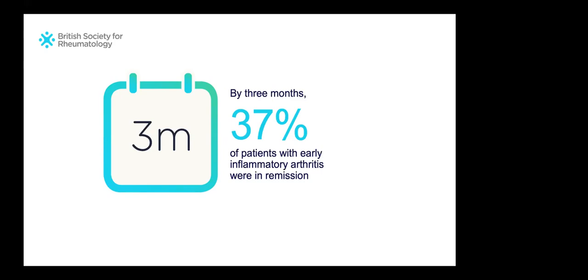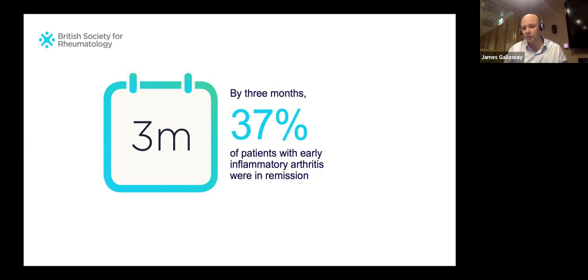So by 3 months, we saw 37% of people who were diagnosed with rheumatoid in a state of disease remission. And that is a really good number. If you look in clinical trials of new drugs, that's the sort of number that you see in the clinical trials. So this is a fantastic piece of information. This is evidence that the rheumatology community is working very hard. Again, I'm sure there is more to do, but this is a good sign.